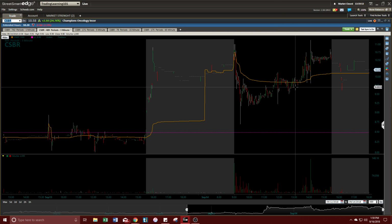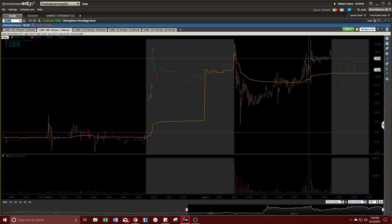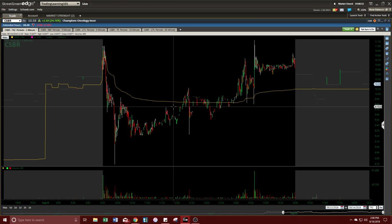Comes back, just totally disregards the VWAP. And these are big volatile moves right here. Look at that. One candle, 1115 to 980. And this is on the 3-minute. Let's see what the 1-minute looks like. Even on the 1-minute, big volatile moves. How much volume did this? 1.9 million in volume. This has to be a low float.